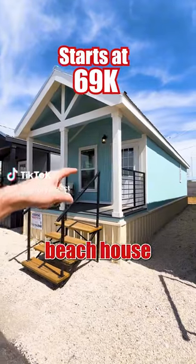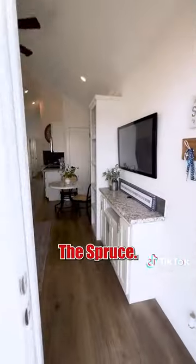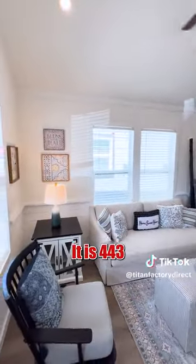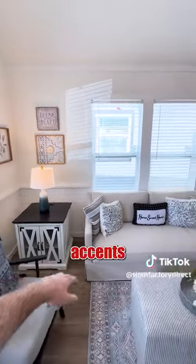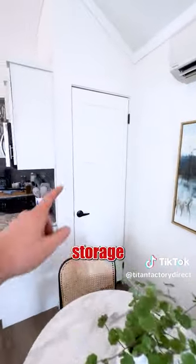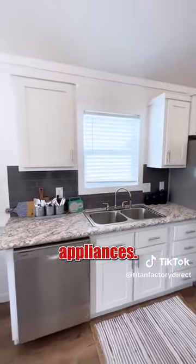This is the perfect beach house, and it's not going to break the bank. This home is called the Spruce. It is fully taped and textured. It is 443 square feet with shiplap accents around here. We have space for a dining table, storage, coat closet, tons of cabinets, stainless steel appliances.